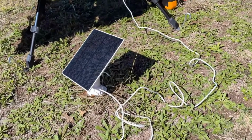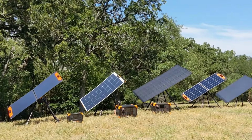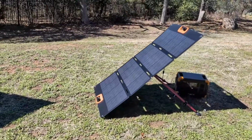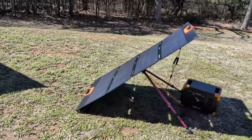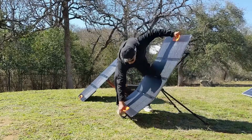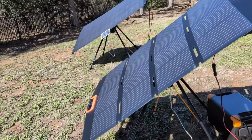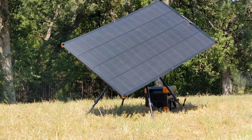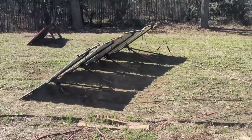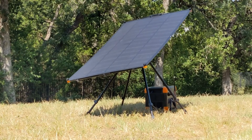Unlike regular panels that just sit there and hope the sun cooperates, this one actually tracks sunlight throughout the day, pulling in more energy without you touching a thing. And it's not bulky. It folds up, packs light, and sets up fast, whether you're at a campsite or completely off the grid. You spend less time stressing about power and more time actually enjoying where you are. If you've ever wished your gear could just handle itself, this is exactly that.